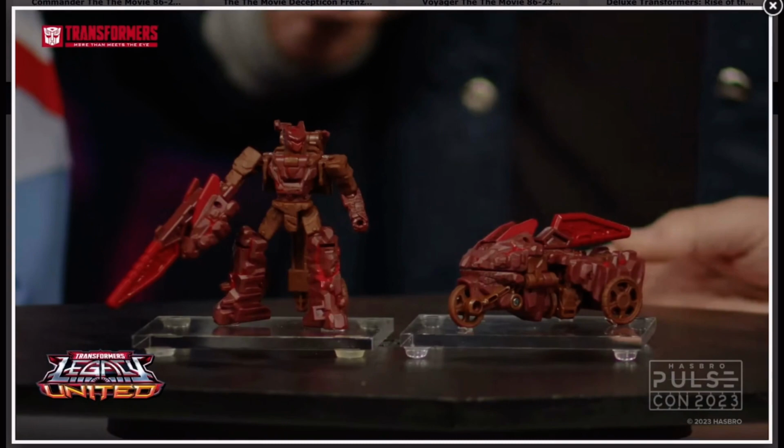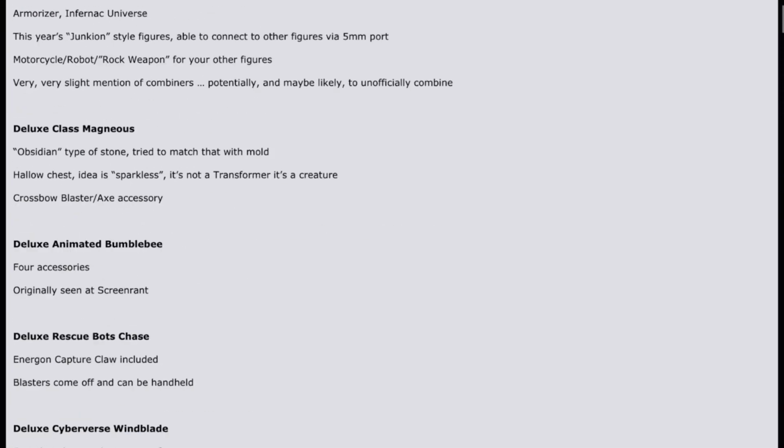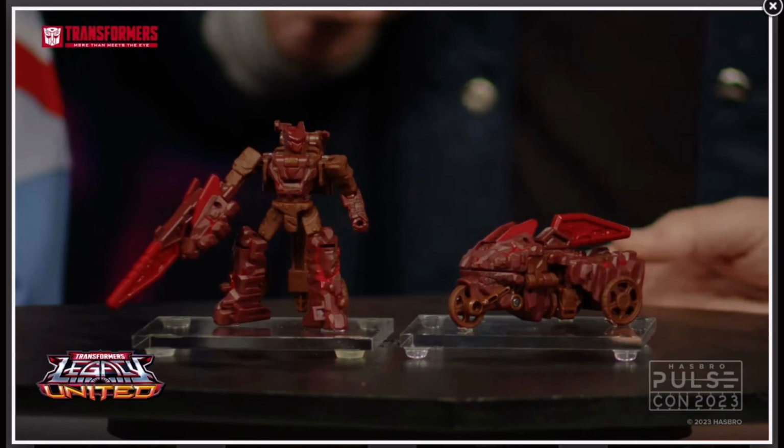The next one we got here is Boulder Crash, I think. Let me double check. Yeah, Boulder Crash. So I believe it is a new character. He is a Junkion, or she, I'm not sure. He appears to actually be a retool of Iguanus. Yeah, I just noticed that kind of looks a bit like that one. Cool little addition to the Junkions.